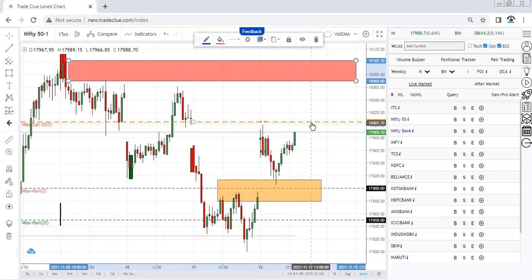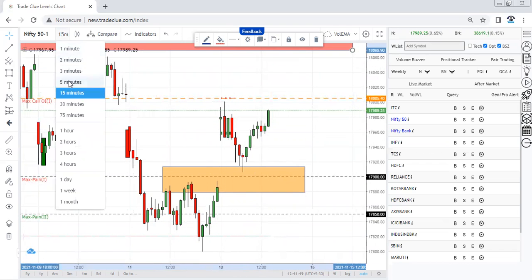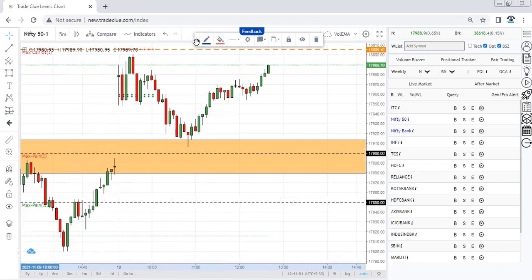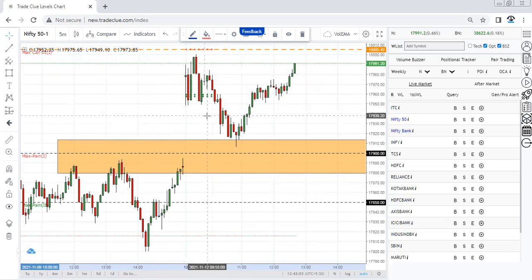So I feel that 18,000 is very critical, because in the morning also you can see the red dotted lines. If you see on the smaller time frame, one thing is very clear: the selling pressure was there in the morning also, and the prices went down. It tried to get support multiple times, but it failed and then went lower. So 18,000, according to me, is very critical for it to go higher.